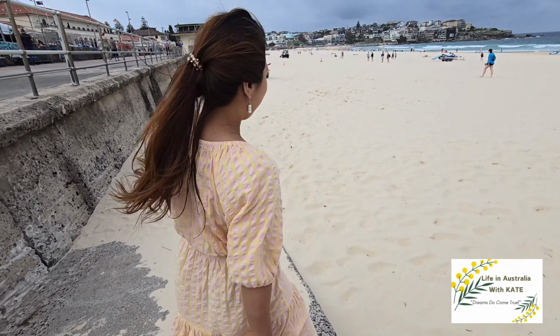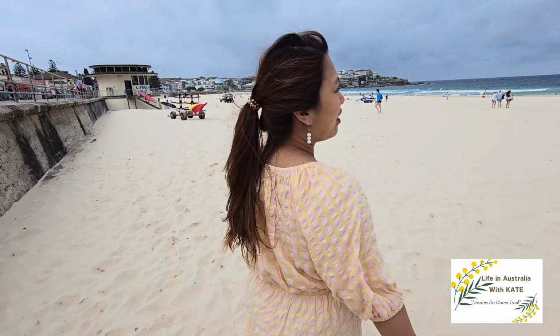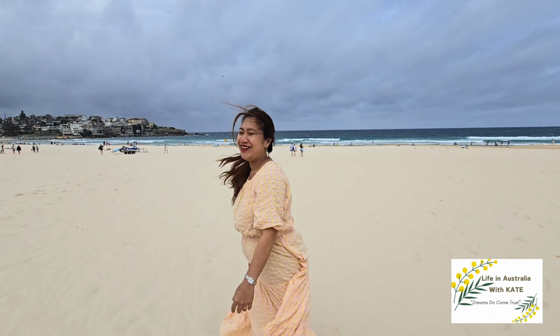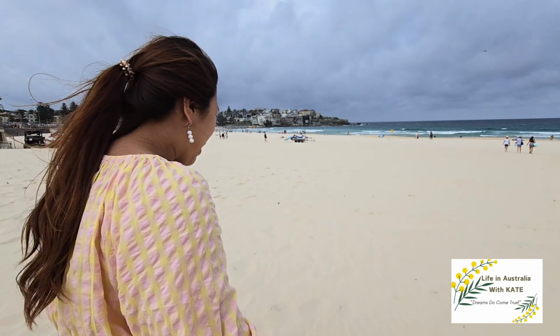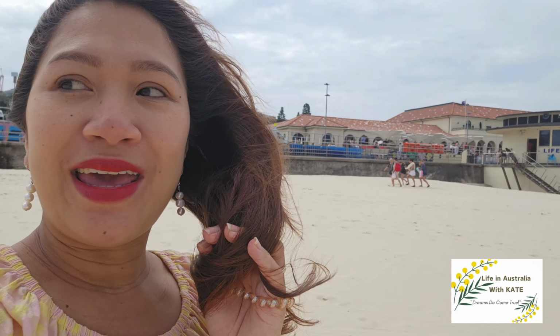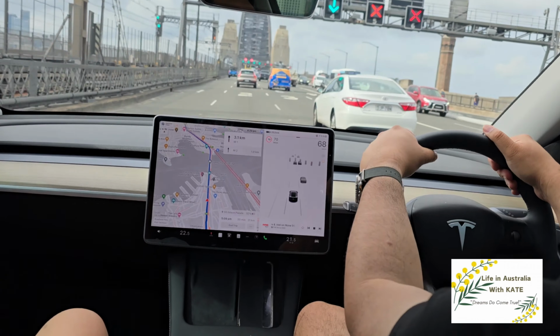Welcome to Bondi Beach! The famous beach here in Australia. Wow! Look at the sand! So yellow! Bondi Beach is one of the famous beaches we have here in Australia. Yes, so, oh my god, it's so windy. Very windy today. So it's Monday, but not too much, but every weekend or any special occasions, Bondi Beach is full.